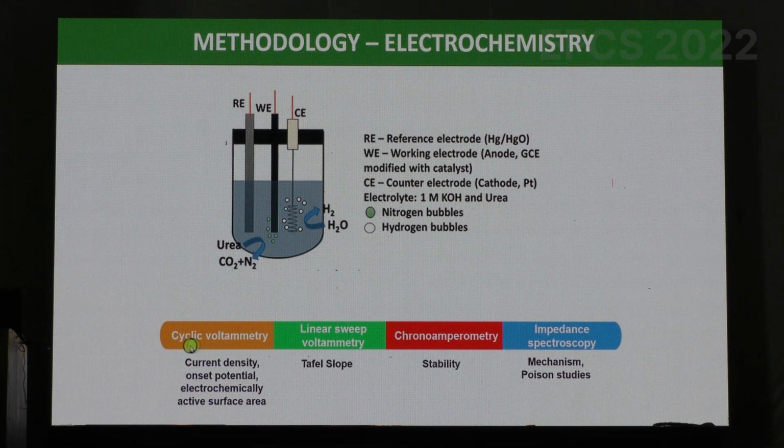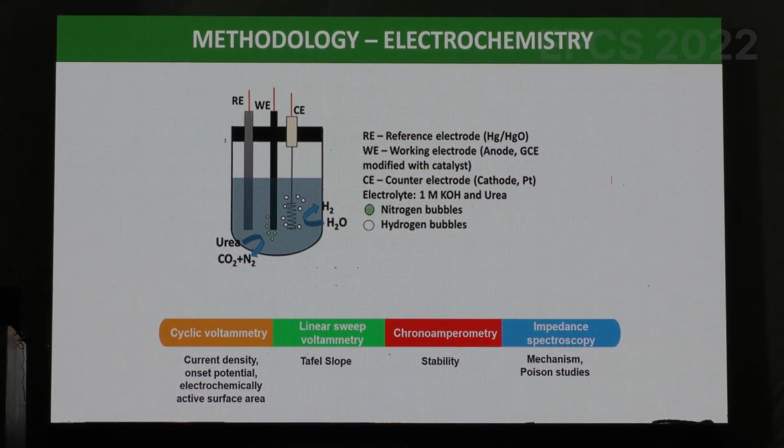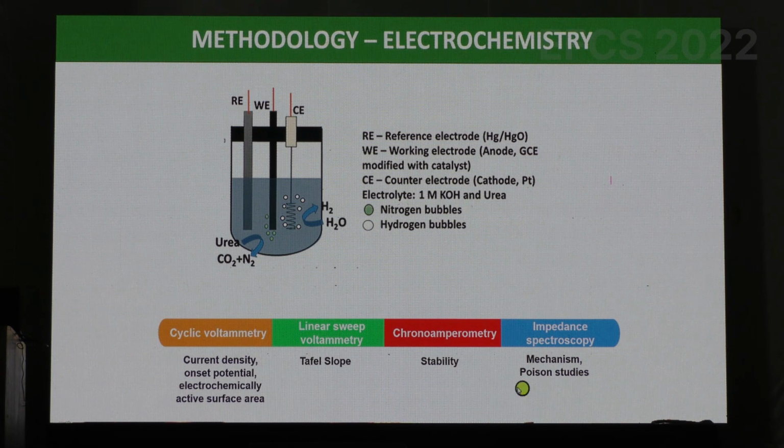Then you have linear sweep voltammetry. Again, you look at the current density and the Tafel slope. And then chronoamperometry is basically current versus time studies, which you can mostly use to look at the catalyst corrosion, whether the catalyst is stable or not. Then you have impedance spectroscopy. Actually, it's more complicated. The analysis is a little complicated, but it gives an idea about the chemical processes, and also the various resistances involved, the interface resistances involved in the reaction.